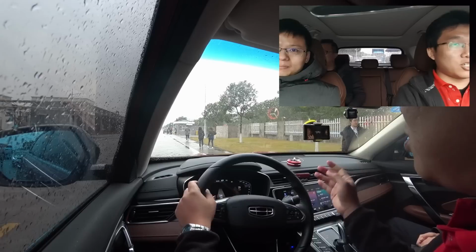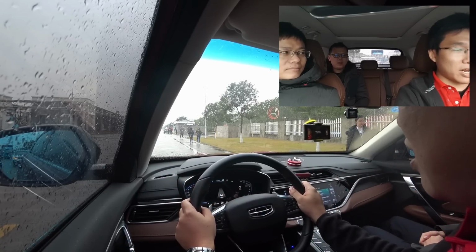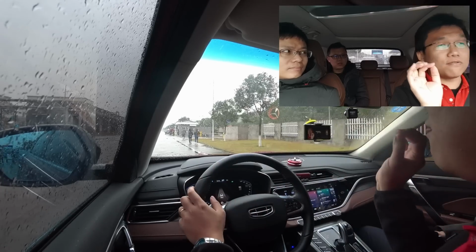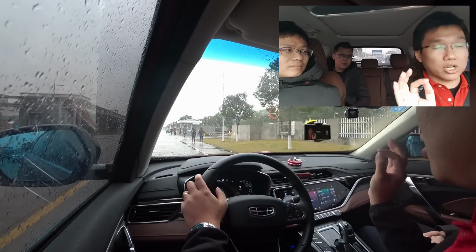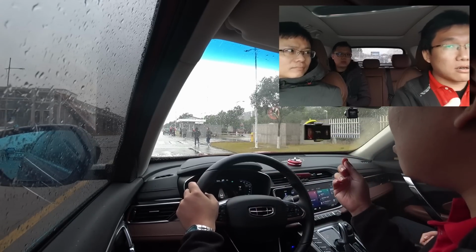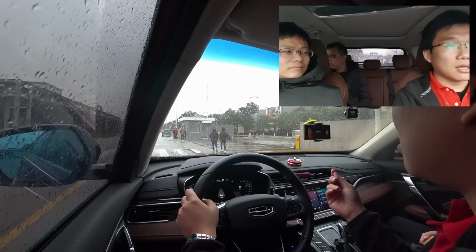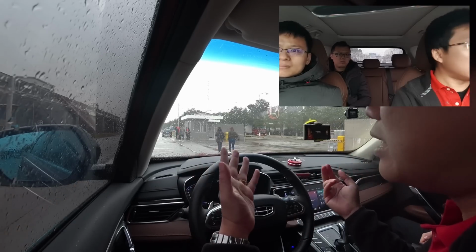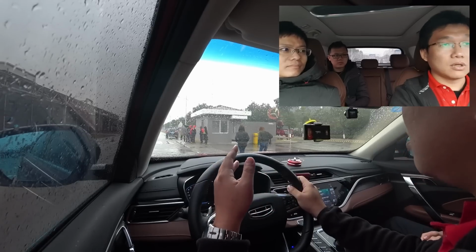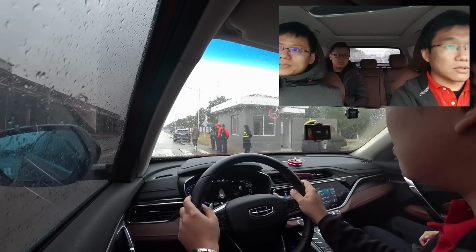So, a question a lot of people ask about DCTs is how's the launch characteristic? So right now I gradually release the brake. Now there is a very, very minor judder as I took off, but it is so minor that it is barely perceptible. And compared to other DCTs in the market, definitely better. Okay, and so we go straight.